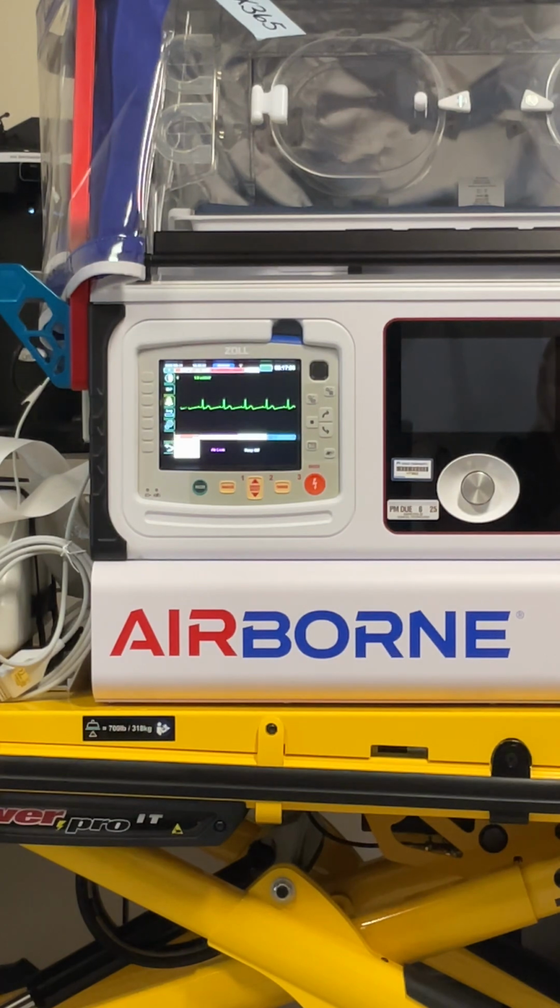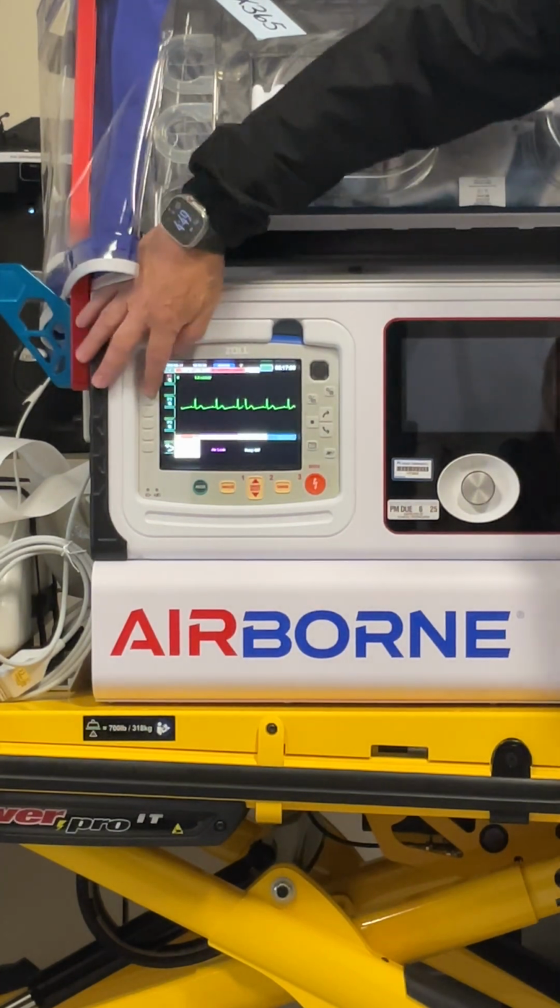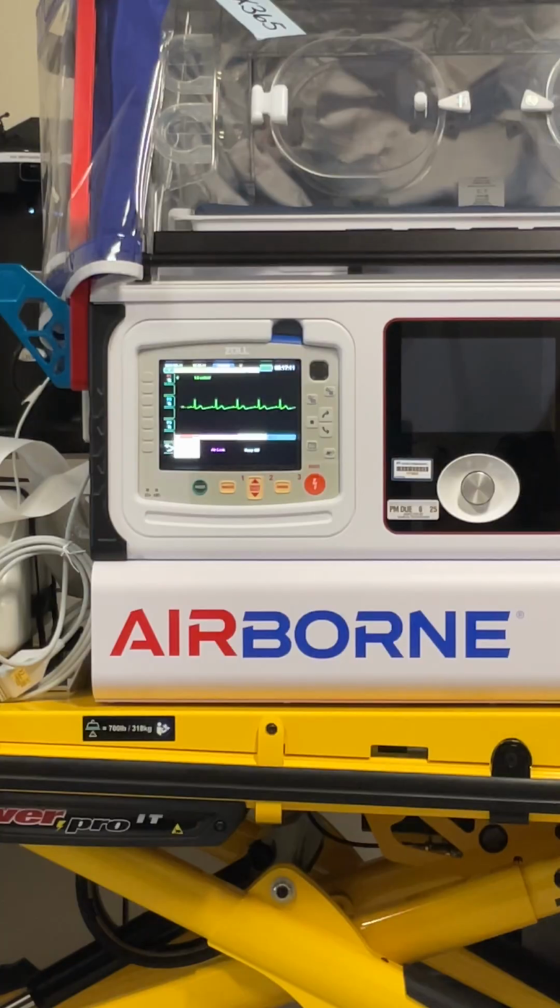Invasive lines is next. You have 3 different invasive ports. We have it plugged into the top one, hopefully it's the top one. Label it arterial, so your Edwards plugs into there. To zero it, you hook up your connection and hit 0. I don't think this one has invasive lines, that one does. If you go to page 2, they don't have it turned on on this one. Oh, this one has it. So, your invasive lines.